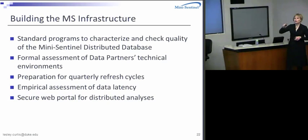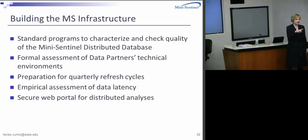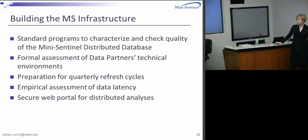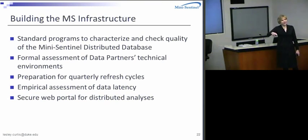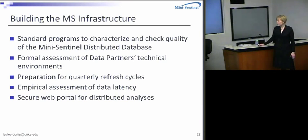While the data partners were doing the work of transforming and loading data, the coordinating center was continuing to build this infrastructure that would support the ongoing work of Mini-Sentinel. I mentioned these standardized programs that were developed to characterize and check the quality of the data. We also undertook a formal assessment of the tech environments at each of the data partners' sites. Although I haven't mentioned this, we will be doing quarterly refreshes of these data. So the process of updating and refreshing the data happens every quarter. And just laying the groundwork for that quarterly refresh cycle has been an important bit of work in this first year. Understanding how long it takes before the data reach stability. In claims data, there are adjustments along the way. So you'd want to wait at least a few months before you consider the data to be fairly stable, but the question is how many months do you have to wait? And we'll be answering that.